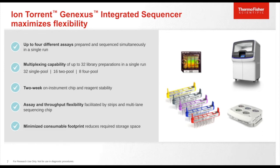Minimized consumable footprint now reduces the required storage space. So we had some of our reagent cartridges redesigned, so it takes less space to store them in the -20 freezer.